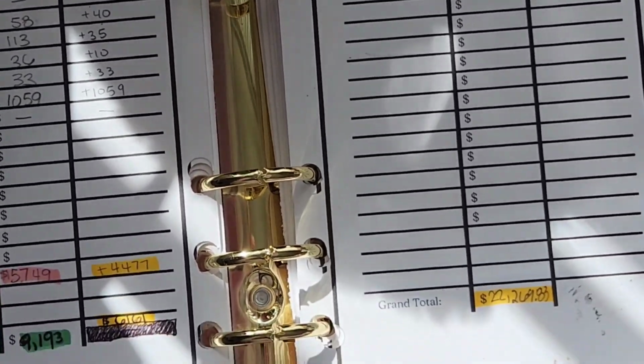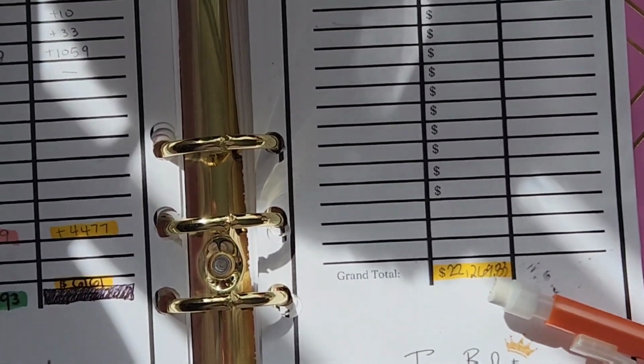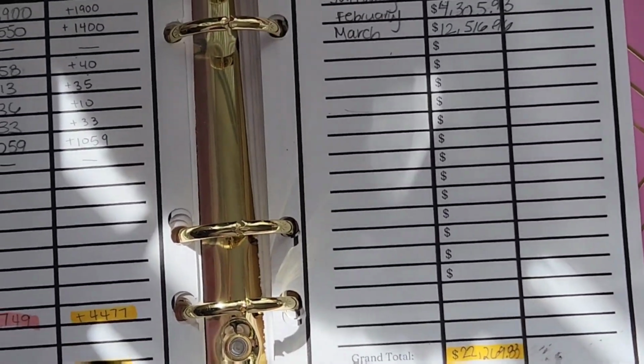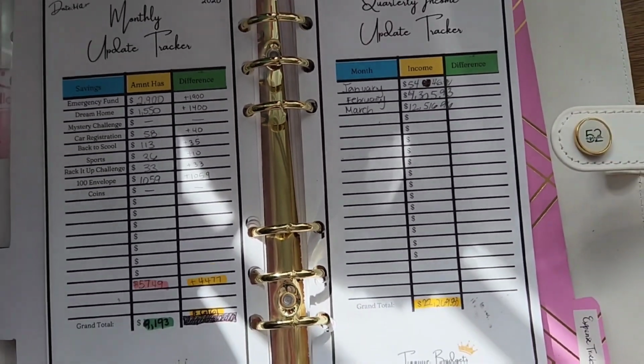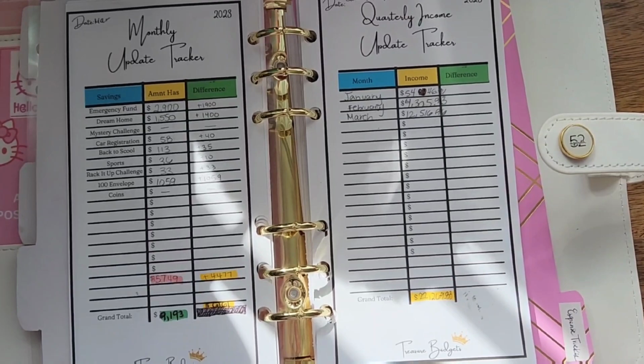let me see if I can get this for you guys. It came out to a total of $22,269.83. So that is a lot of money to get within 3 months. Like some people make that in 1 year.